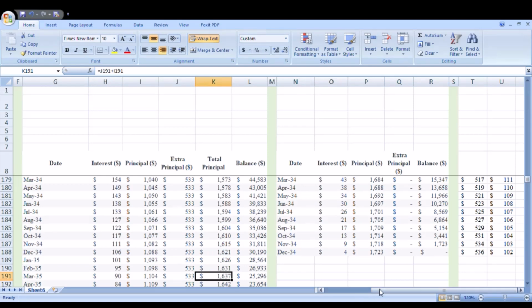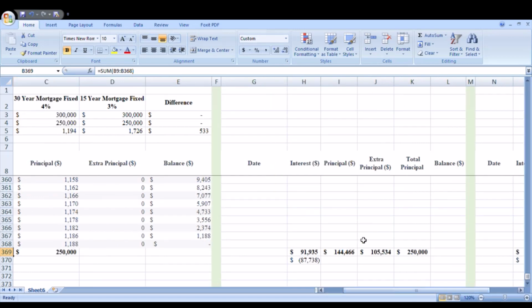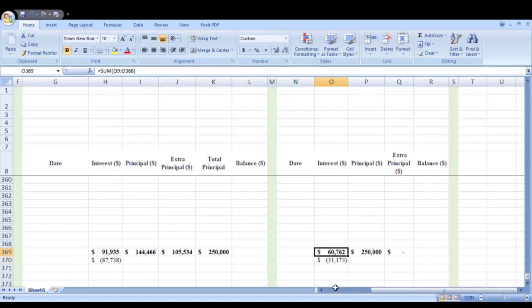And finally, if I go back here, I'm paying interest of $179,673 if I do not pay anything extra, and this is the 30-year mortgage. If I do pay the $533 extra a month while keeping it at 30-year mortgage, I end up paying $91,935 in interest, which is savings of $87,738. And then if I do decide to go with the 15-year mortgage, I actually end up paying $60,000, which is $31,173 in savings on top of the 30-year where I was paying extra. And if I want to compare it to just purely the 30-year where I wasn't paying anything extra, I'm actually saving about $119,000 in interest over the span of 15 years.